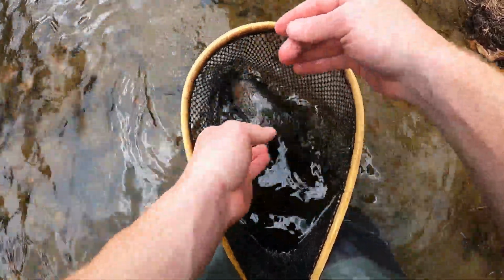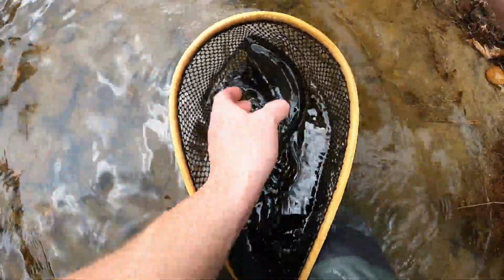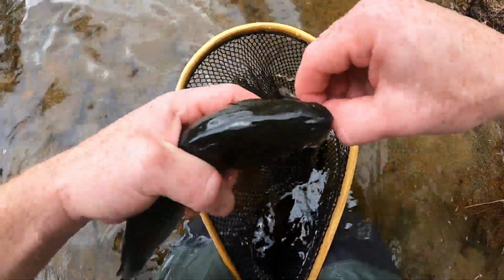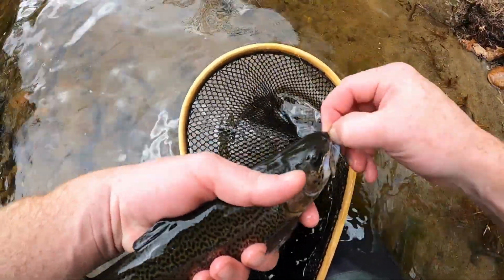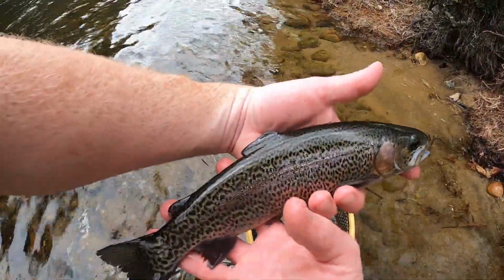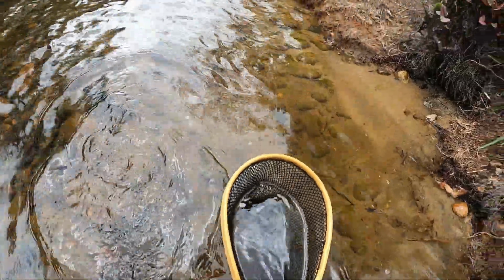Guys, please, when you're fishing the Farmington, if you get a nice big wild fish, just keep your hands wet. Get them back in quick. Check that out though. All right, rainbow trout number one. Get this guy right back in.